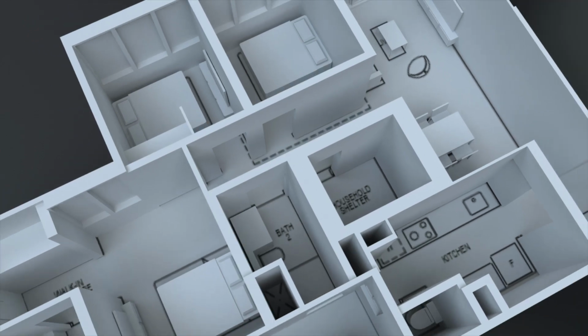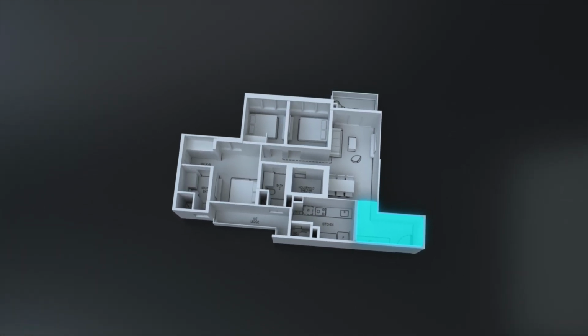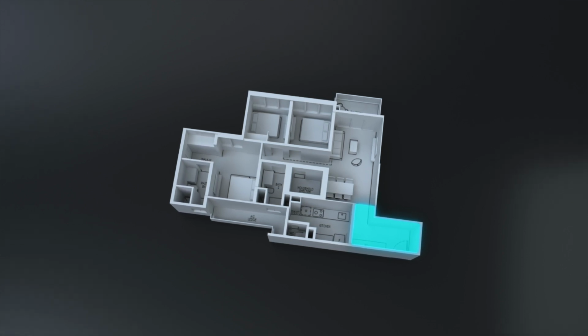Now that we've seen the 3D view, let's actually check out the unit. We're now back in Stack 11, and the layout here offers a long foyer space and walkway from your door, giving you more privacy from your neighbors.